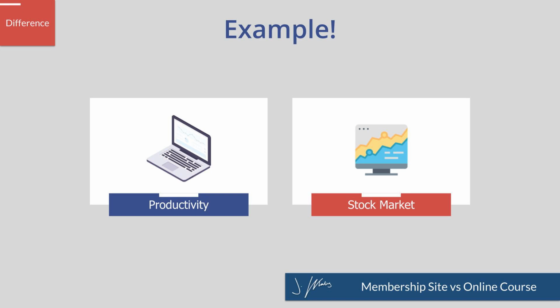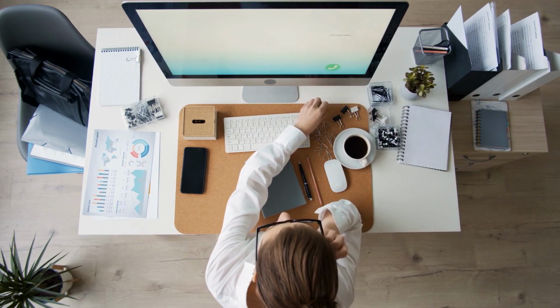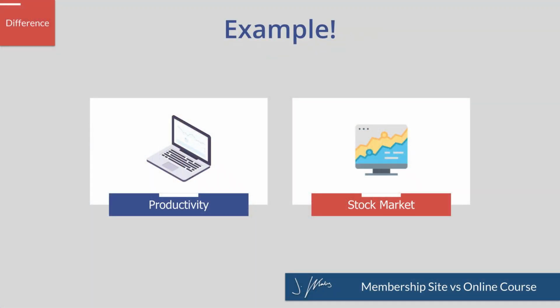Now, the easiest way to illustrate how the type of content you have is going to influence whether you should go with a membership site or a course is just through an example. Let's say we have some productivity content and we have some stock market content. Well, with productivity content, most likely you're going to go the online course route, because someone's going to go through the productivity content and there's not a whole lot that needs to be updated or kept up to the latest trends when it comes to productivity. So it would make sense to just have a course.